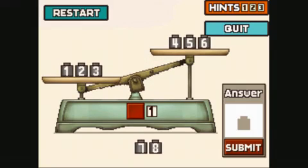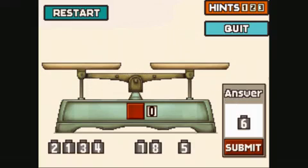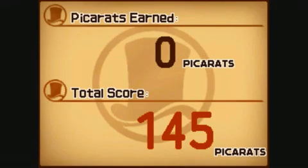Okay, so it looks like the lighter weight is over here. That is, it's either number 4, 5, or 6. Let's test out 4 and 6. Looks like it's number 6, alright. Luke, here's my answer. Every puzzle has an answer.